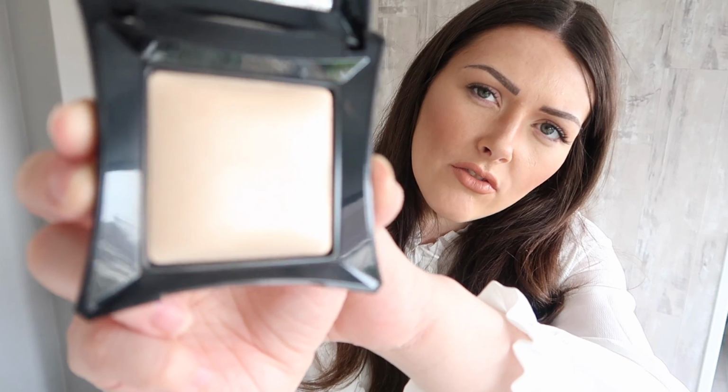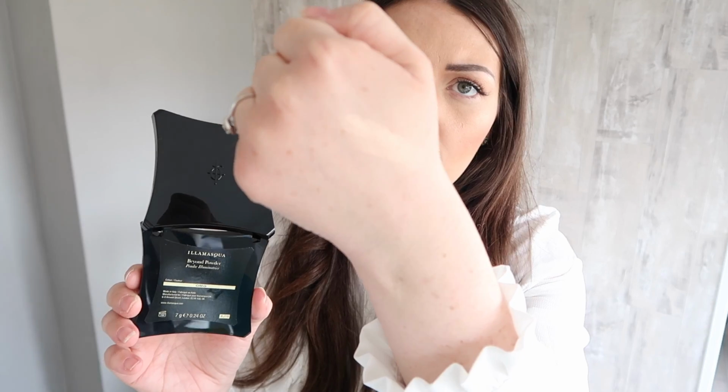Oh My God. I don't know if you can really see how shimmery that is, but I'll just swatch it on my hand. It is really nice, it's gorgeous. It is nice as well because it doesn't have that sort of iridescent pinky sheen off it, which I know a lot of highlighters have, and that's something that I wanted to really avoid. So I got this one here. As I say, the colour is Oh My God.